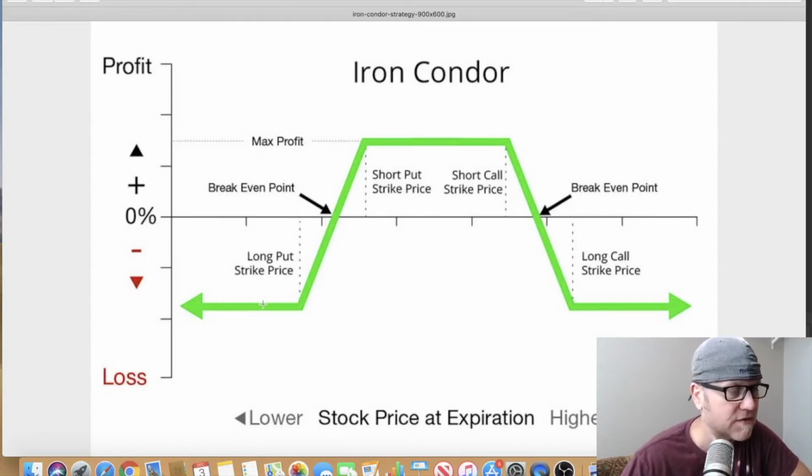I hate these graphs because they didn't make sense to me when I was trying to figure this stuff out, and hopefully it makes sense to y'all. The x-axis here is the stock price. So this is a lower price to the left, and this is a higher price to the right.